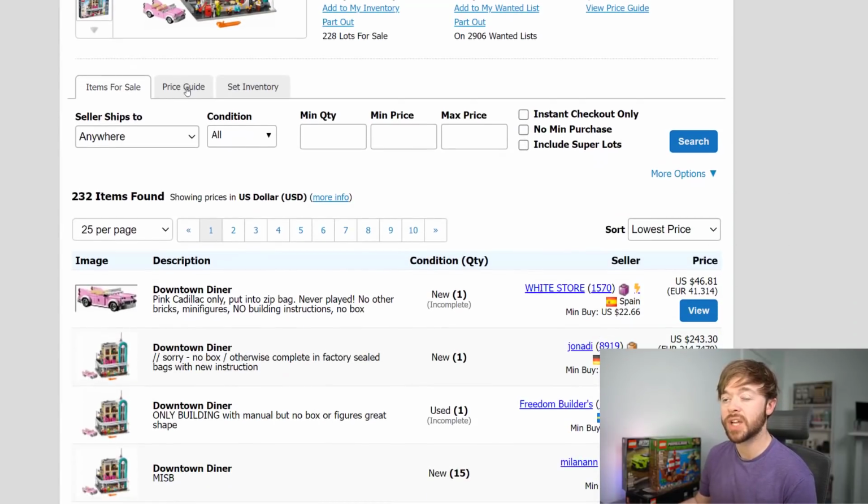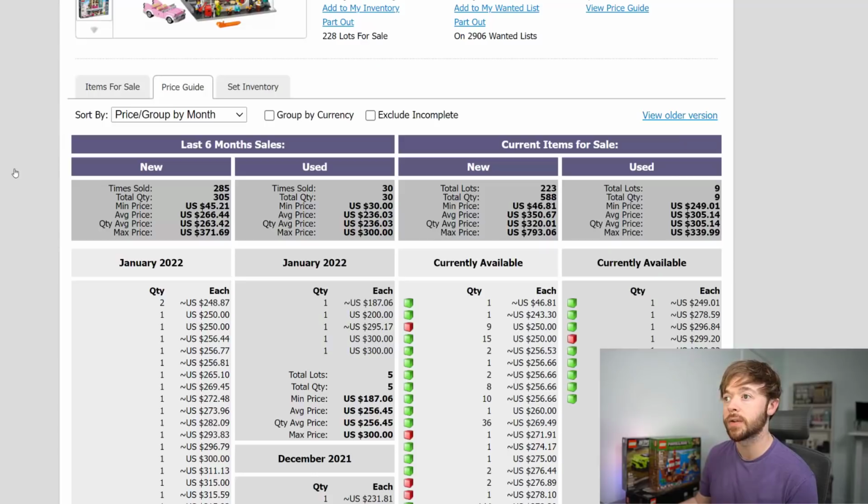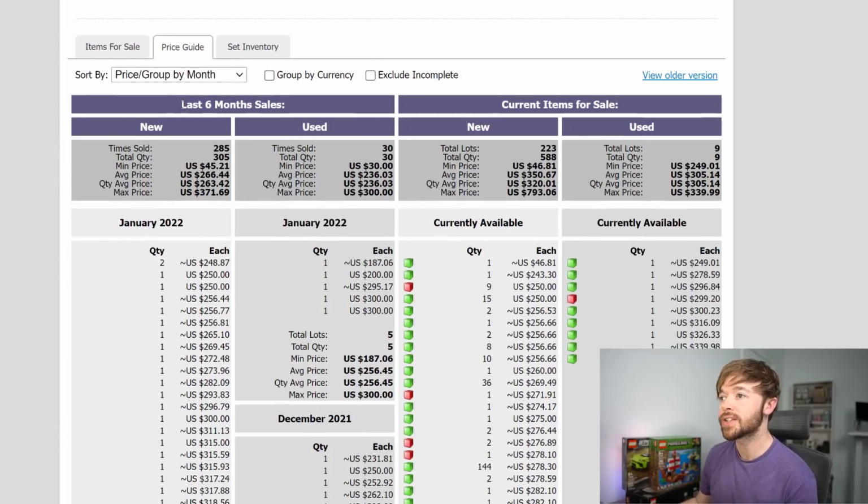We can click this tab right here called Price Guide. Now, this is amazing. This is so much better than what eBay or Amazon give us, and I'm forever thankful to the team at BrickLink for giving us this information. Please don't ever take it away. It is super, super valuable. But right here on this price guide page for each Lego set, we can see this section called last 6 months of sales. That is such good information for us to be able to see.